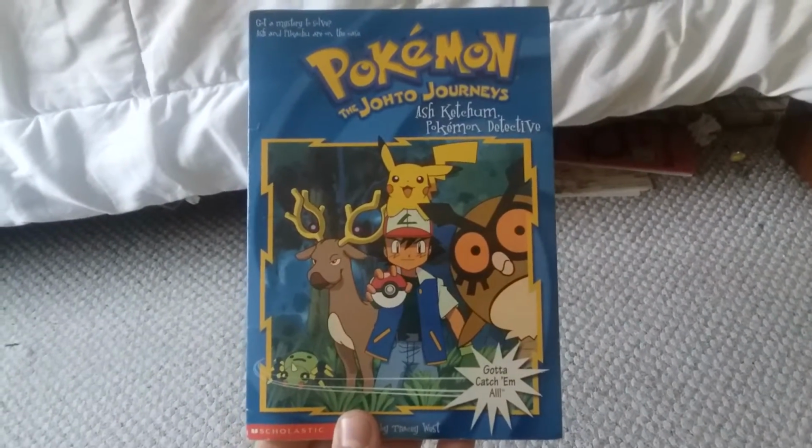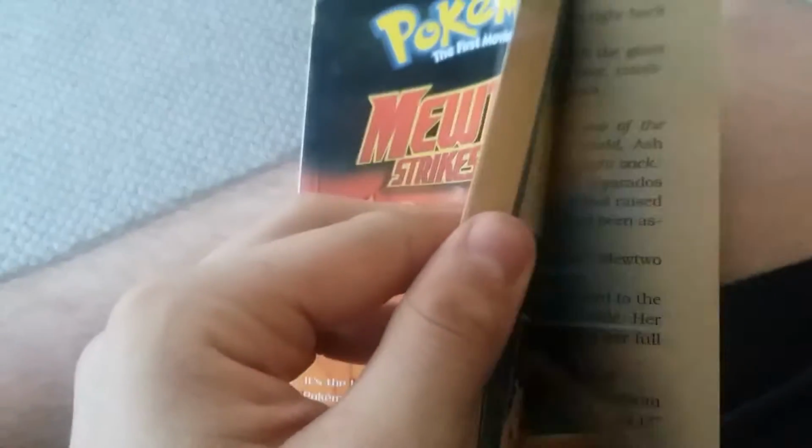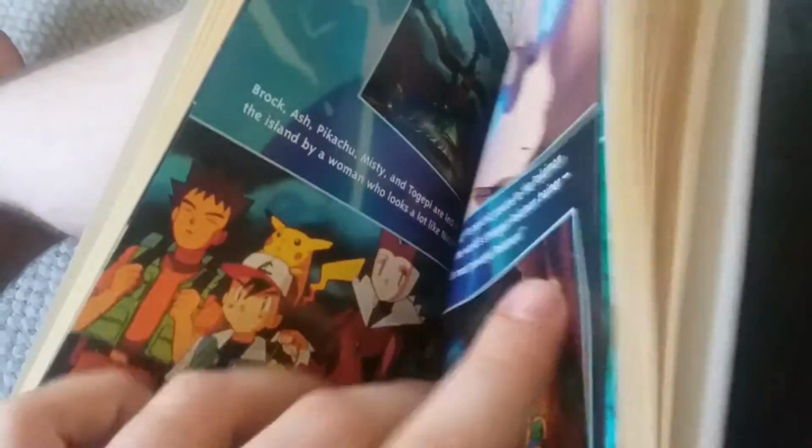Moving on to next is Pokémon the First Movie, Mewtwo Strikes Back. Here's the front, the spine, and the back. And now for the pictures, I would love to show you inside this book. Really cool, huh? My favorite books to read.